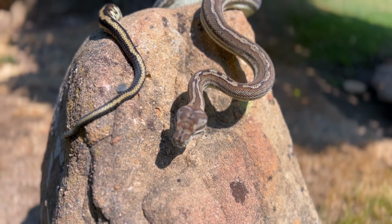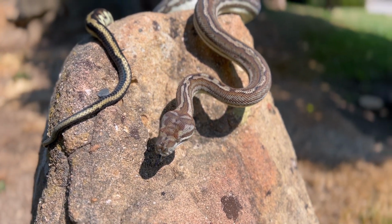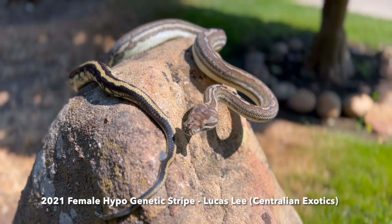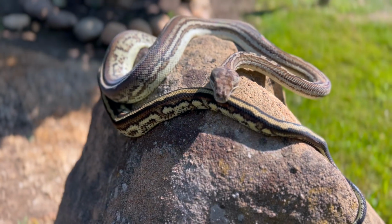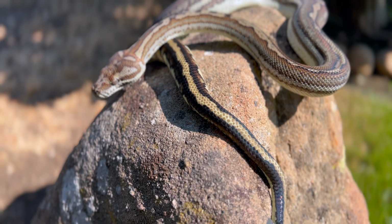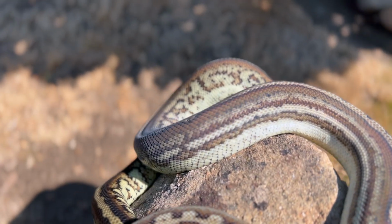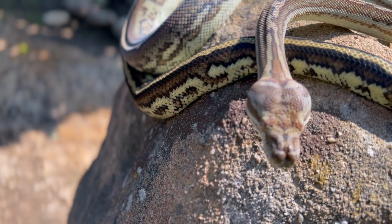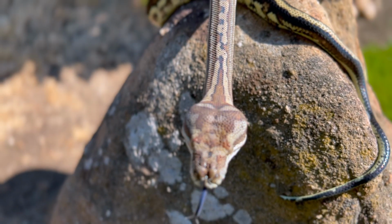Alright, this girl might look very similar to that last male we looked at, and that's because she too is a hypo genetic stripe, also from Lucas Lee of Centralian Exotics. She's a 2021, however, so she's a little bit older and quite a bit bigger, but equally as phenomenal. Crazy obliterated side patterns, beautiful striping, great color, and that big dragon Bredli's head.